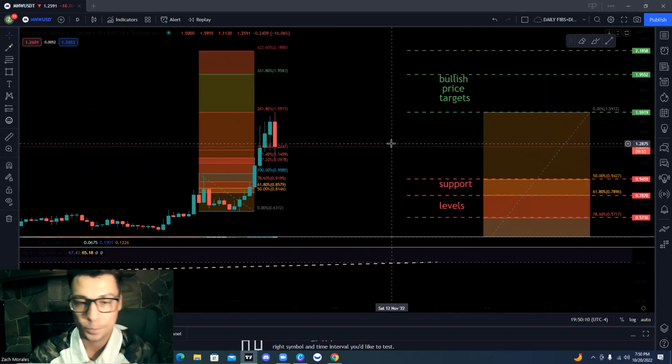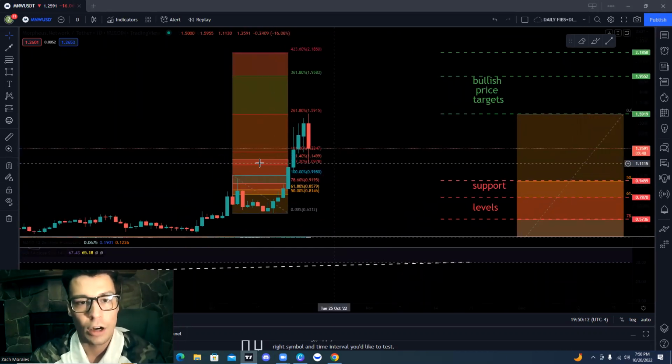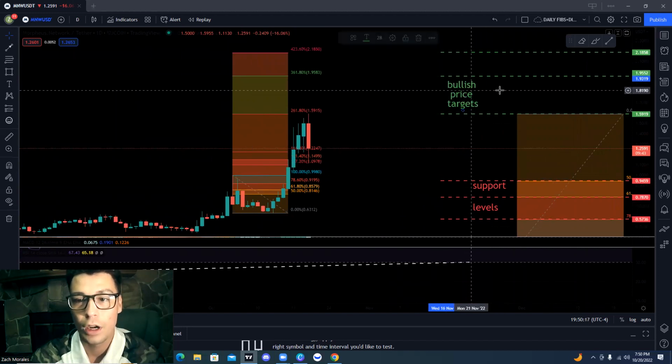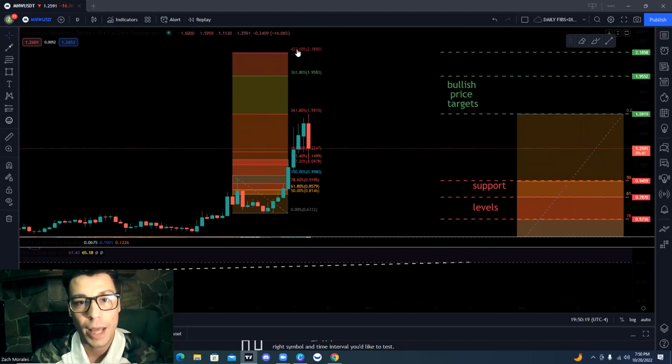So we already looked at the wedge, and the wedge has price targets higher than our bullish price targets. But as I said before, you may not always get the pattern to play out perfectly. So what we did here was use the Fibonacci to give us mathematical price targets, because most trading is done by algorithms, whether you believe it or not. A large majority of trades are done by algos. So we took our swing high to our swing low here, after this nice rally, we pulled back, and I wanted to see where we could go to the upside.